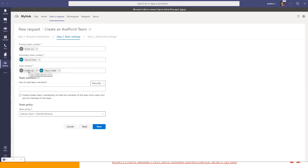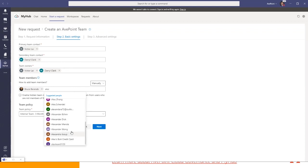Down below for the team owners, it's always best practice to have two team owners in case something does happen to one of them, so that you have that secondary layer and you don't have what we call orphan teams. So this is filled in with myself as the requester and also my manager, Daryl. Then all I've really had to do now is fill in who else is going to join this team. I can put in people's names. I'll just type in Bruce. Or down below I can select the actual people. And then I'll put in Alex. Just who's going to join this team.